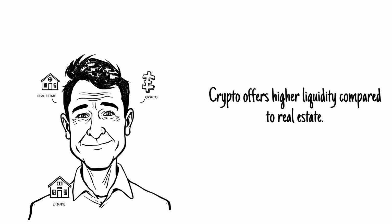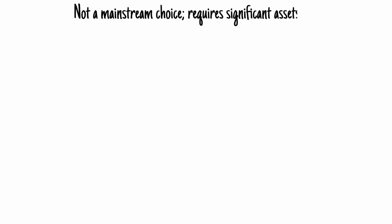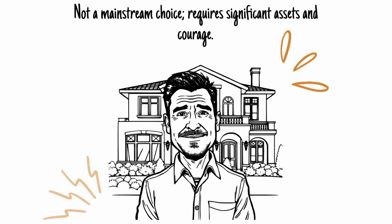When they evaluate that crypto could bring them a faster return, and that crypto is the future of finance, they may decide to sell their house. After all, real estate has low liquidity, but crypto has very high liquidity. I think that's why they're choosing the market they're more bullish on. But I don't think this is a mainstream choice. Not everyone has the courage to do it.